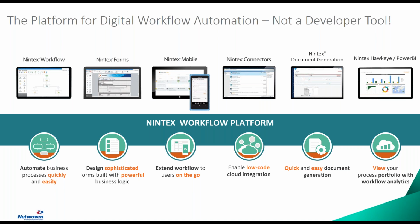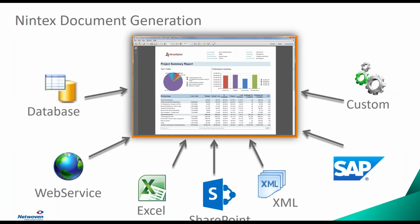The last thing here is Nintex Hawkeye, and what most people aren't aware of is that Nintex Hawkeye is basically a data warehouse in the cloud for Nintex. So when you're creating a form and the user hits submit and then you have a big business process on the back end that's running, we can actually store data points in the Nintex Hawkeye database, and then we can report on it later using something like Power BI, Tableau, or something like that.